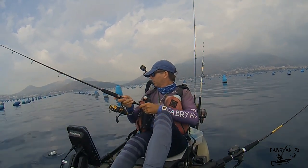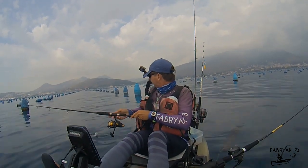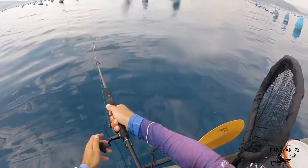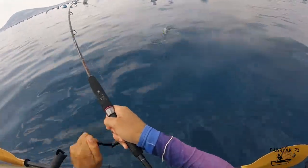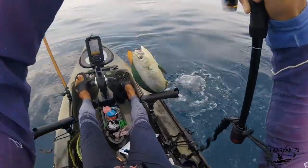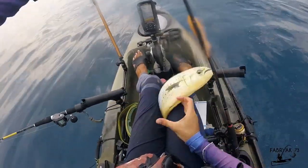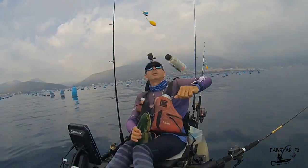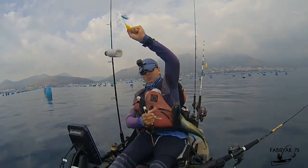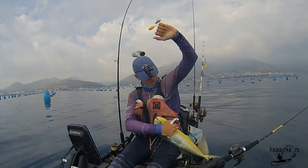Fishing from a kayak gives you the advantage of being very silent, so often the fish come next to your boat. Mahi is a very strong fish. In fact, its name in the Hawaiian language means strong, strong. When you are not controlling him, it could be very dangerous, because the hooks can penetrate your wear or get into your skin.